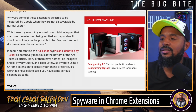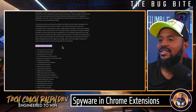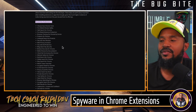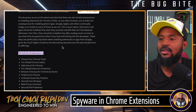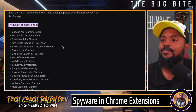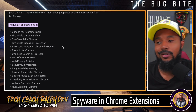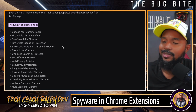Let's go ahead and click on this full list of extensions. All right. So the full list of extensions we have. I'm just gonna read through them. Choose Your Chrome Tools. That sounds suspicious. FireShield Chrome Safety. That sounds suspicious. Safe Search for Chrome. Anytime I see the word safe in something, that sounds very, very suspicious to me. Let me zoom in on this list for you as well. All right. It also says FireShield Extensions Protection, Browser Checkup for Chrome by Doctor. Okay, you know that's a scam. Protecto for Chrome. I don't know. Unbiased Search by Protecto. Okay, Protecto and unbiased search. Now you know something is up.